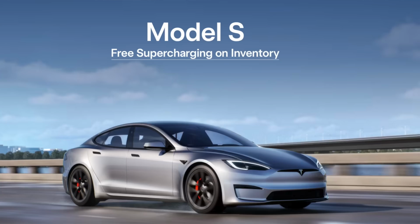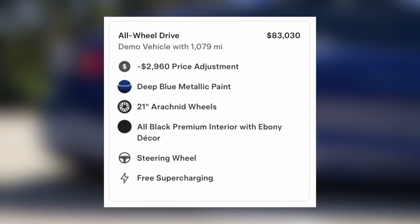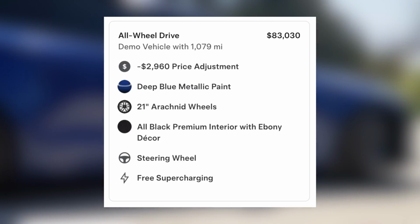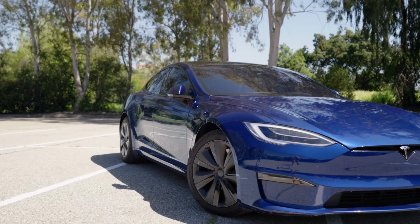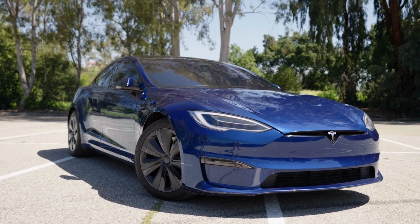First up today, if you're in the market for a new Tesla vehicle, here's a list of all the incentives and a quick reminder of everything that's available right now. First, for the Model S, Tesla is offering free supercharging on inventory versions of this vehicle. Demo vehicles are also available with that deal, and those come with discounts. For instance, I see some up to $3,000 off in some cases. Of course, these were used as demo vehicles, but they were treated well by Tesla since they want to show off these cars and then lead them to sales.